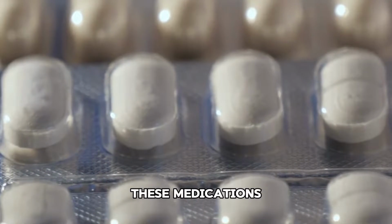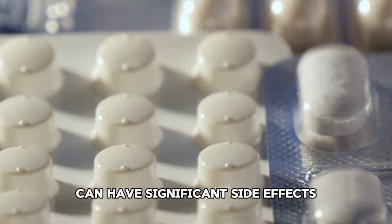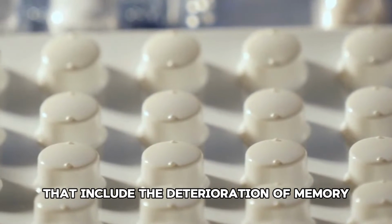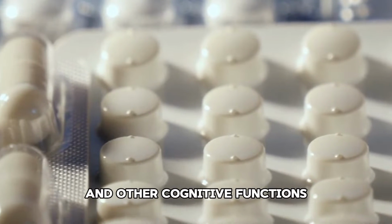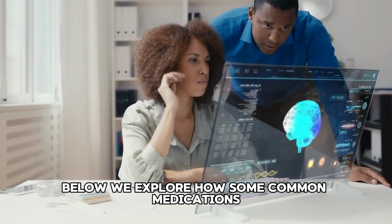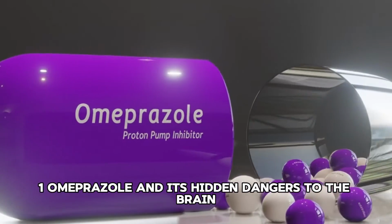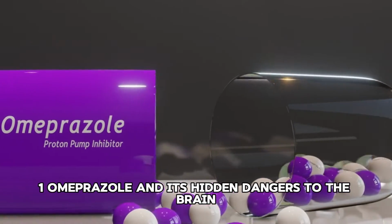These medications, while effective for treating various health conditions, can have significant side effects that include the deterioration of memory and other cognitive functions. Below we explore how some common medications can negatively impact the brain. 1. Omeprazole and its hidden dangers to the brain.